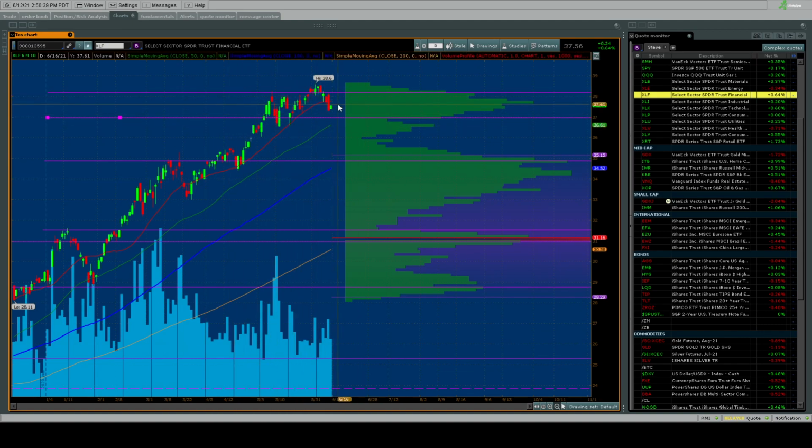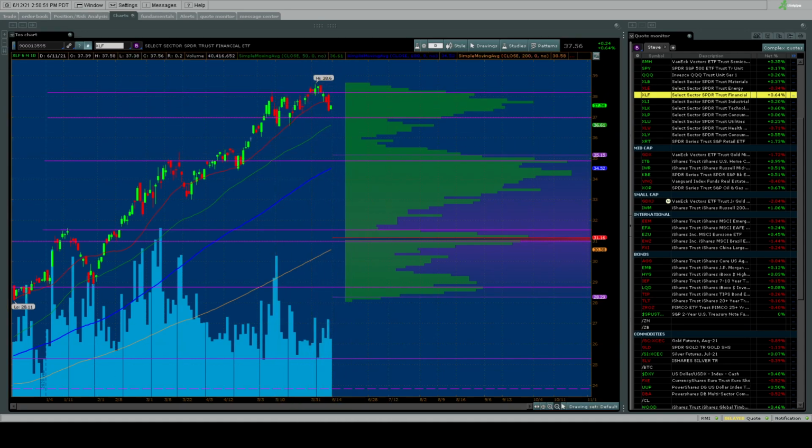So this is now turning into a sell zone. The question is, are there still buyers here in the financial stocks to push that even higher? And that is a question. But again, bonds are now saying, no, financial stocks, it's time for you to come back down.